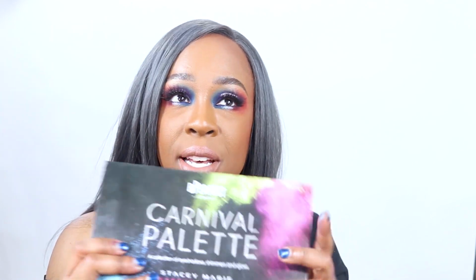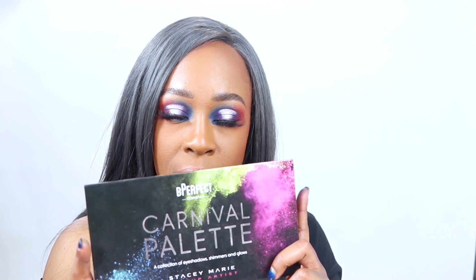I have to do like a 3 looks 1 palette or something with this palette, because I got this I think late summer last year, and I used it to the point where I had to put it up because I was just using it, and surprisingly using it for the neutral looks.